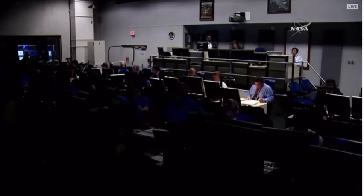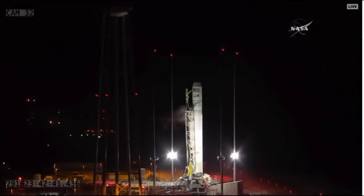Three minutes now to launch and counting. We are back now in that terminal countdown phase, heading towards a launch at 6:45 and 46 seconds tonight. Controls and transfer to CSOE.